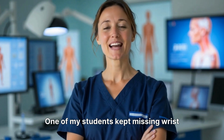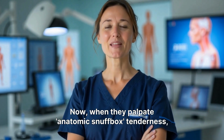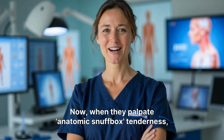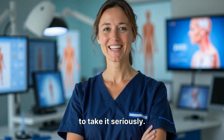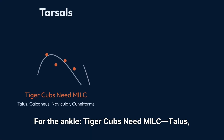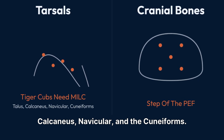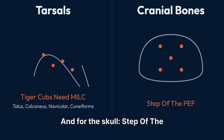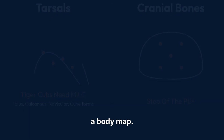One of my students kept missing wrist injuries until they learned that mnemonic. Now, when they palpate anatomic snuff box tenderness, they immediately think scaphoid, and they know to take it seriously. For the ankle, tiger cubs need MILC: talus, calcaneus, navicular, and the cuneiforms. And for the skull, step of the PEF. These links turn a random list into a body map.